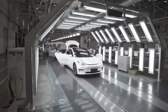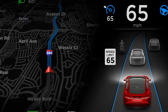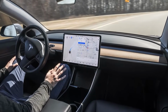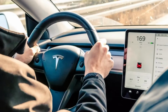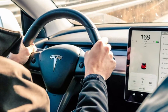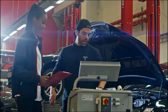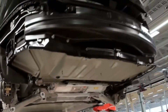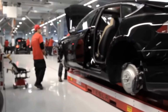Next, attention turns to calibrating the advanced driver assistance systems. Tesla's autopilot suite relies heavily on an array of forward, rear, and side-facing cameras, ultrasonic sensors, and radar or LiDAR, depending on the model and hardware iteration. These units must be precisely aligned within the bodywork to ensure accurate environmental perception. Calibration is not just mechanical, but also algorithmic.